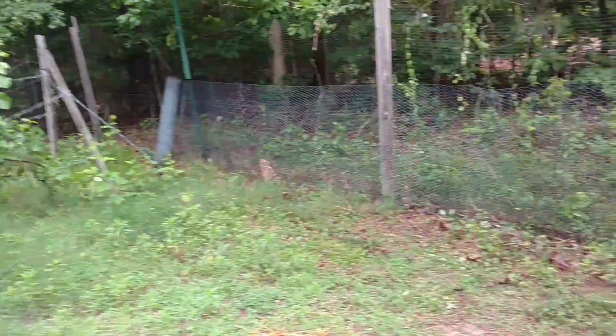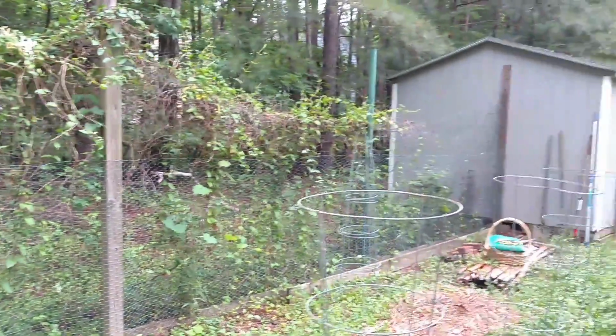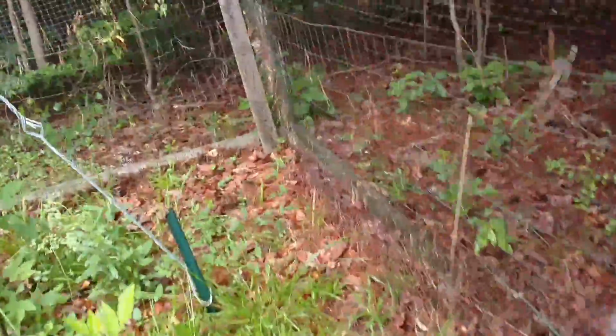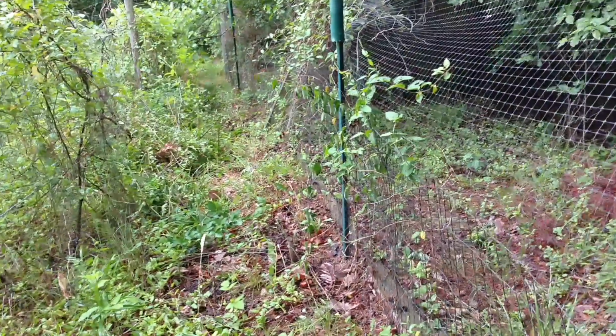See that roll of chicken wire? I got to that post right there next to it. Meanwhile, I've gotten this section, and that section, and that section, and that section. I did those two sections previously, and then I think yesterday I got that one. This morning I got these two, and he's going to be coming to help me secure it the rest of the way around. So I have spent a good amount of time going through here and clearing a path so that they can put it onto the fence.